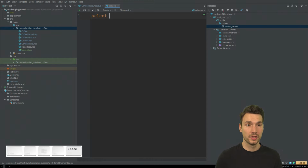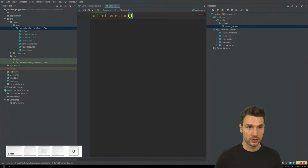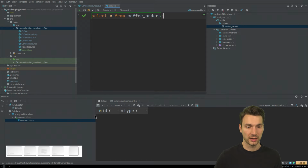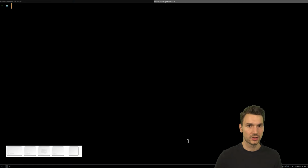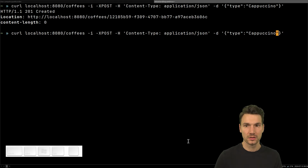So for example, you can do whatever you want. Select, let's say, version from Postgres and execute this, and it will have the results here. And now I can say, okay, select from coffee orders, of course with auto completion. We see, okay, cool, that's the table, it's empty. So I'm just going to use the structure for adding, let's see, a coffee to my application.